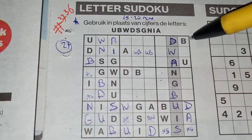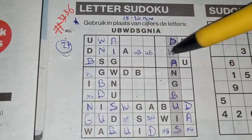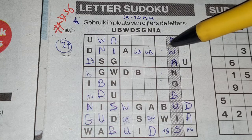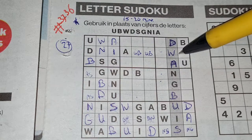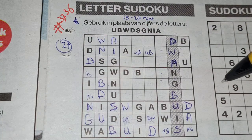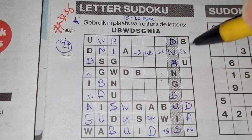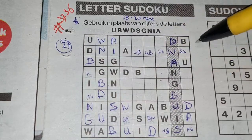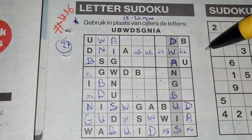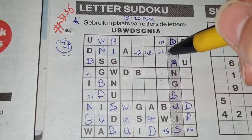UB40, yes. Two missing letters in the second row: G is missing and the S is missing. G and the S. Let me mark those. G and S. The other pair in this big square: the letter I is missing, and the letter N is missing. I and N.